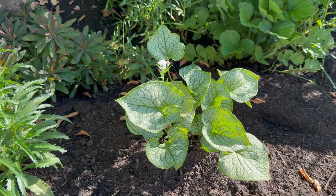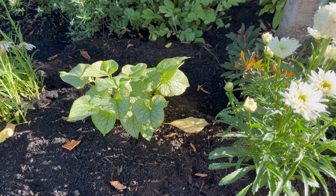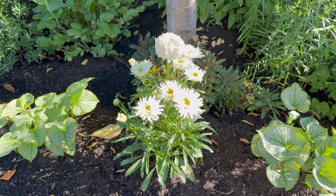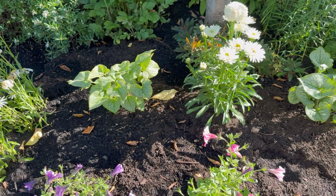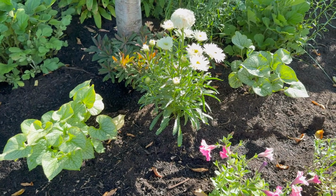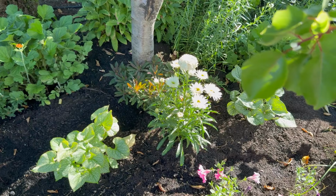And I've got a couple Brunnera that I planted here too, because this area under the tree gets a lot of shade. And I got those on clearance. So always check out the clearance racks. There's a lot of fun things to find there at good prices. They were pretty crispy from a heat wave that we had, but all I had to do was kind of pick off the crispy leaves, and they have done really well since I got them in the ground.